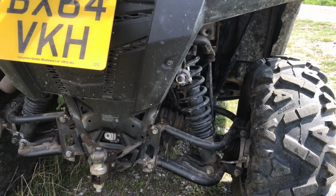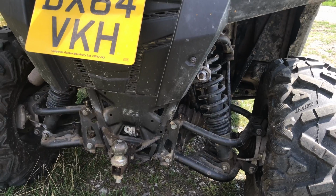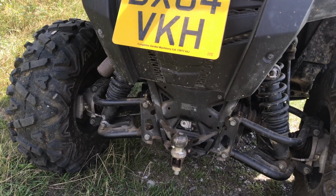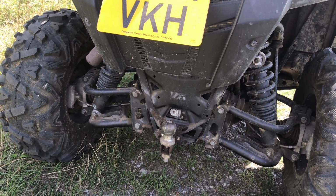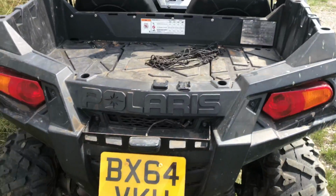Sachs shock absorbers, only adjustable for preload, 10 inches of travel on the back. You don't need any more for trail riding. 1.25 inch tow hitch on the back. That's all you need for recovery. Don't need any more.